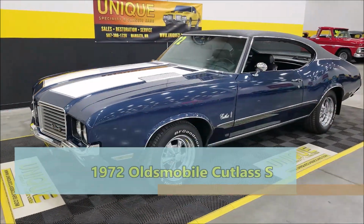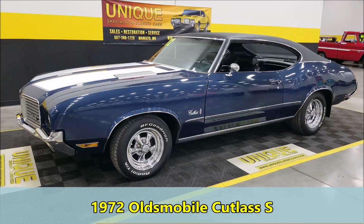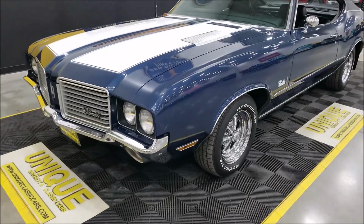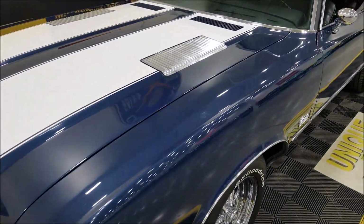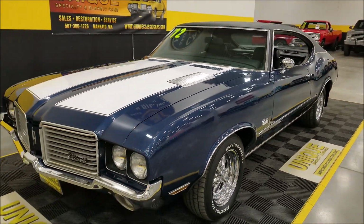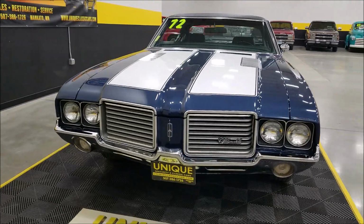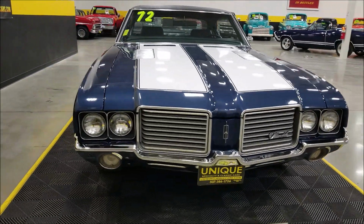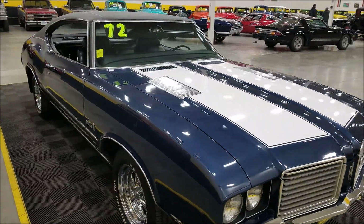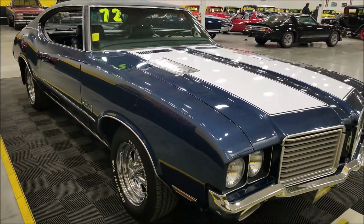Here's a nice looking hardtop, unique, especially in classics. Oldsmobile Cutlass S, 1972 model year. As you can see, it's kind of a blue metallic, I would say. Black vinyl top, black interior. This does have the original engine it would have come with, numbers matching 350 underneath the hood. That is paired with a Turbo automatic 350 transmission. Power steering, power brakes, front disc brakes also.